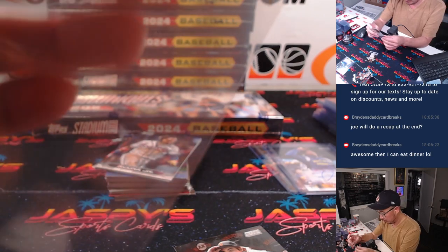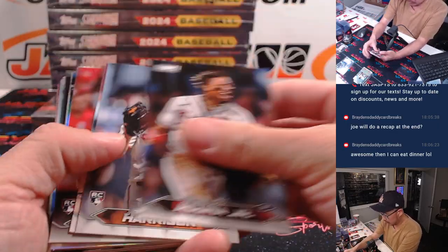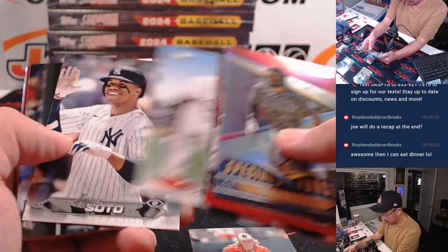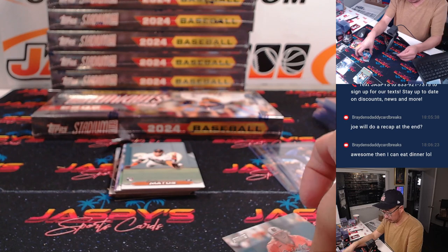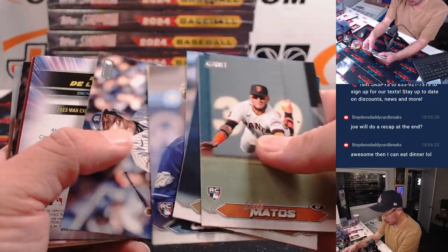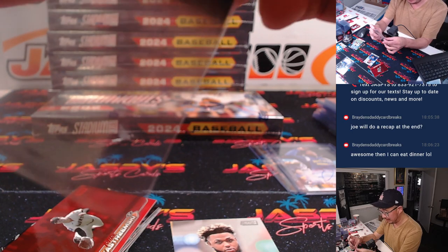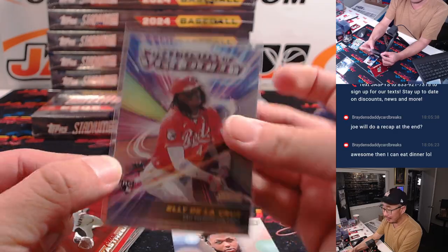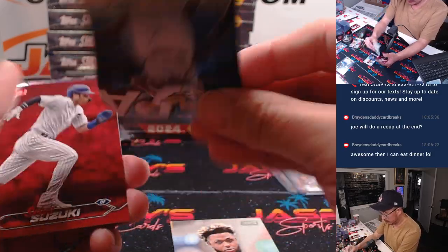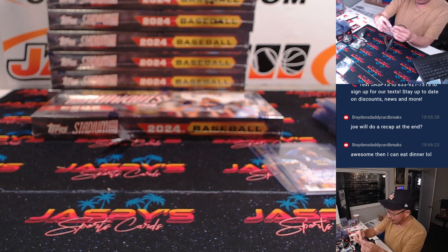Third technical. Got an Elly De La Cruz, Virtuosos of Velocity. It's a fun insert there. He's got that exit velo for sure. Machado die cut. And the base Caminero will be for Jonathan B. and the Rays.